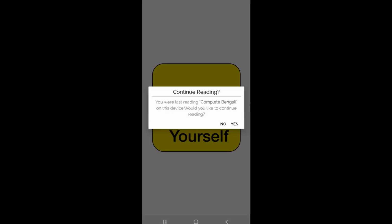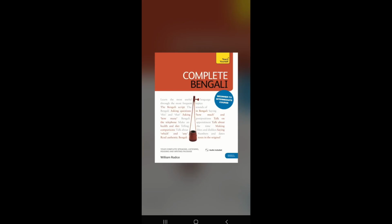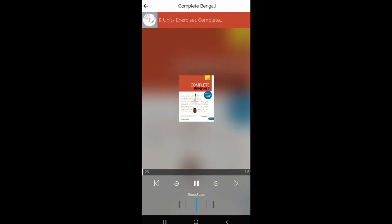So this is the app that comes along with the book. I just thought I would show you what it's like. So tap to listen, and it starts basically where you left off. So I just did unit 8. So this is what I would listen to before trying to practice how to say the words in the exercises, and then I would eventually write them in Bengali script.